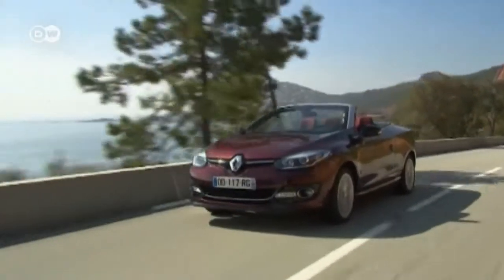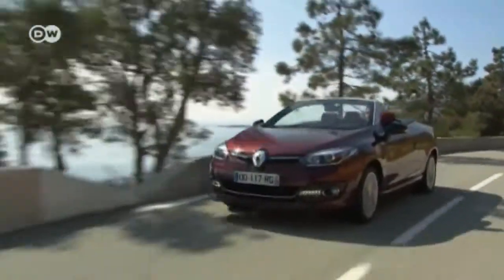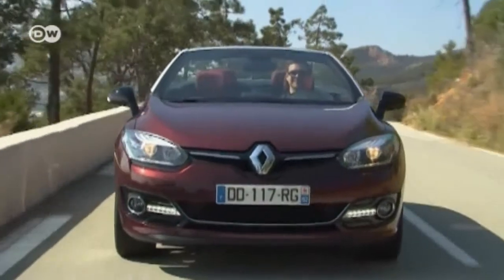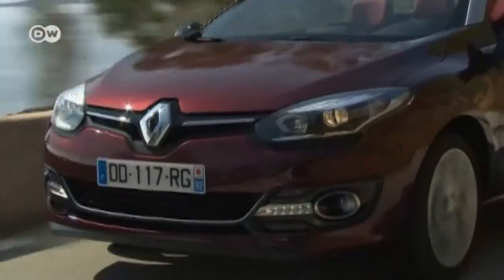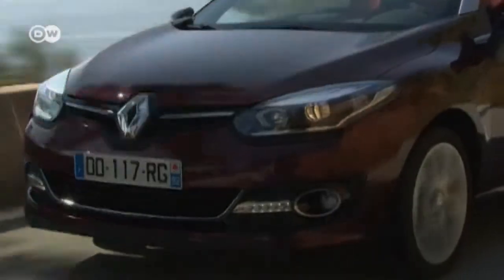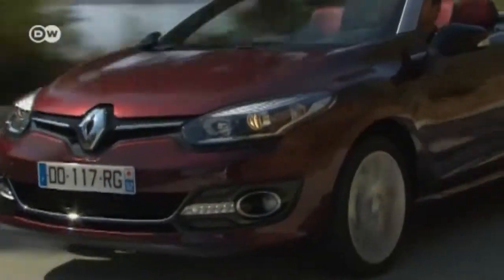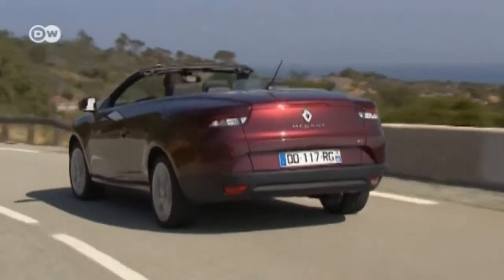With summer approaching, Renault has revamped the convertible version of its Megane. Buyers have a choice of 4 different engines, including the new Energy TCE 130, which consumes 6.4 liters of fuel per 100 kilometers. A panoramic glass roof allows those inside to enjoy the sun even on chilly days. The basic model costs 28,100 euros in Germany.